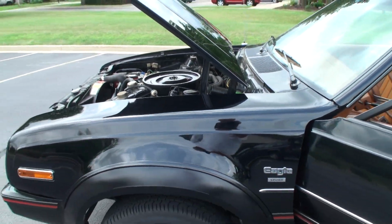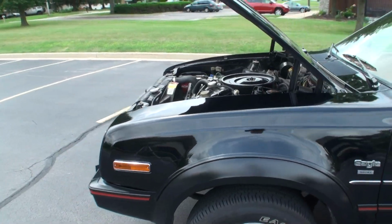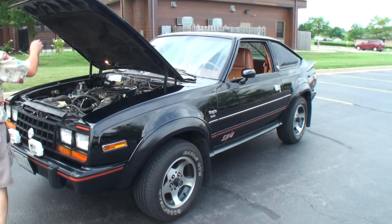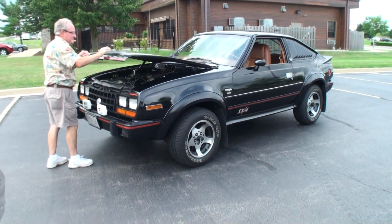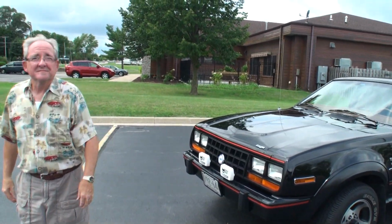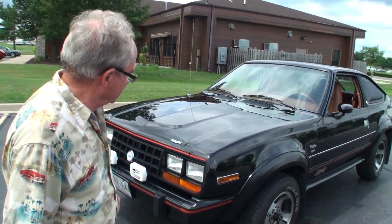I'll have you shut the hood there. We get one overall look at the car. Jim, stand right next to her. That's my baby. That's your baby. Hey, Jim, thanks so much for being on My Car Story. You're welcome.